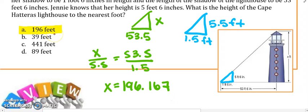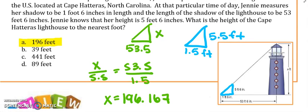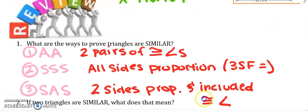Don't forget your units, okay? If they're not in the same units, you can multiply. Remember, there's 12 inches in a foot. Okay. Oh, actually, what I want you to do is pause and fill in the next two questions and then check yourself, and then you're finished.